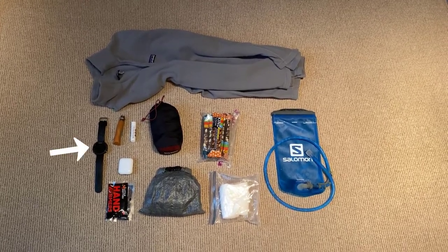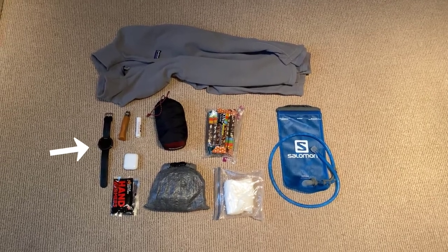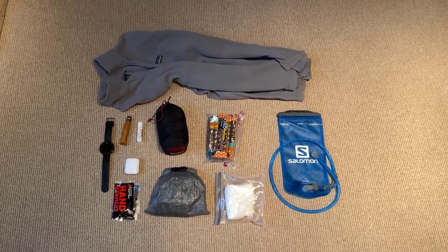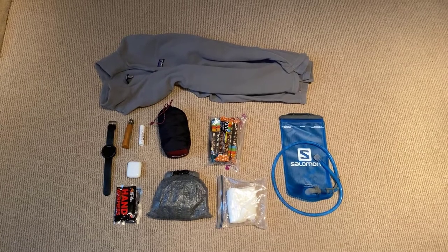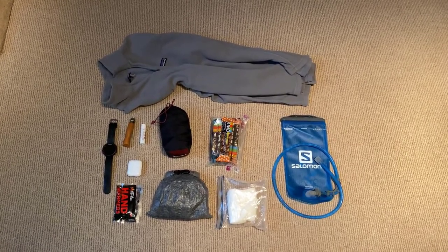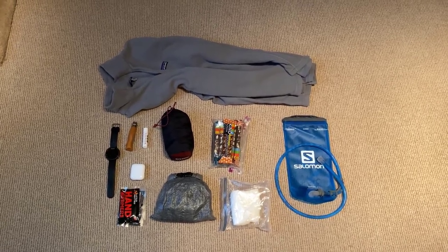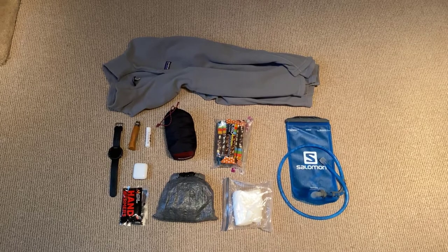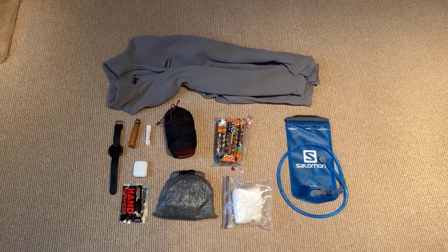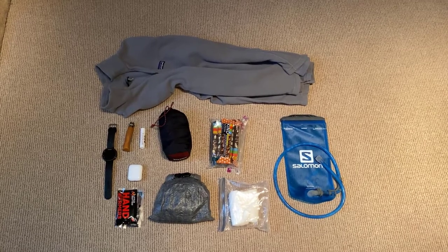Right below that, on the far left, is my Garmin Forerunner 235 watch. It's mid-range. I use a GPS watch instead of my phone to track my mileage because we go in and out of cell phone range. And the GPS watches are more sensitive, which means you get a more accurate reading. And when you've been hiking for 20 some odd miles, you want to know that you've got the numbers exactly right.